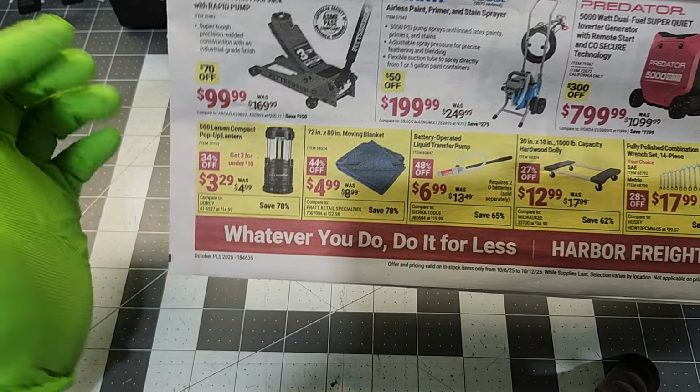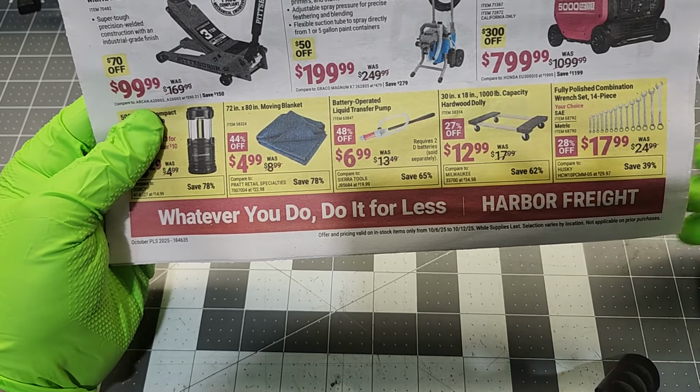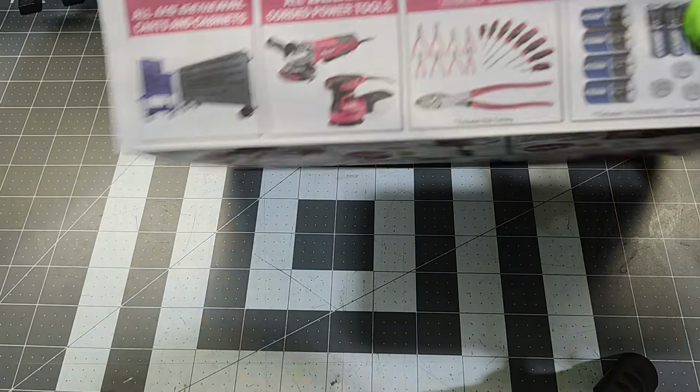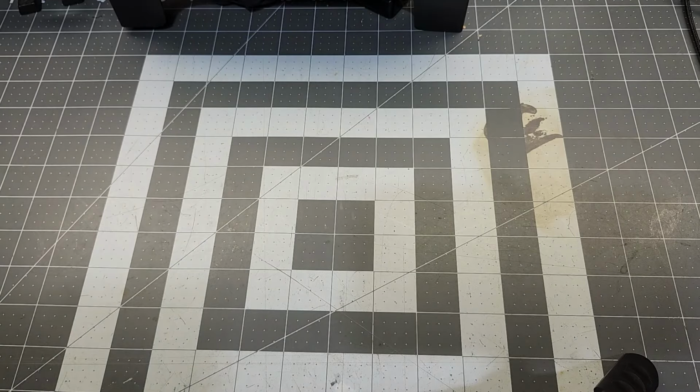This one they always give away for free, so I usually wait for that to happen. You have these dollies, and then these wrench sets as well. All right, so next up, let's go to the inside here. Give me a second. Let me just fold it in a way that makes it easier for us, and then we can kind of continue on.